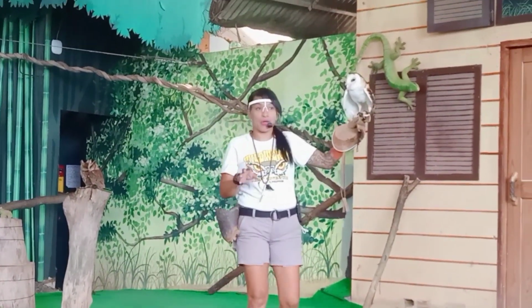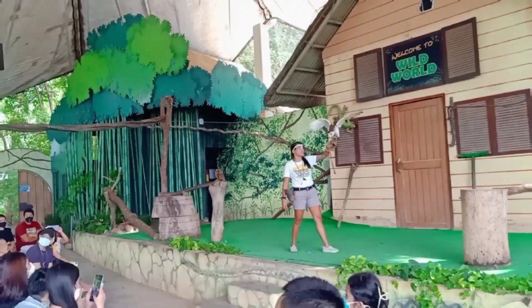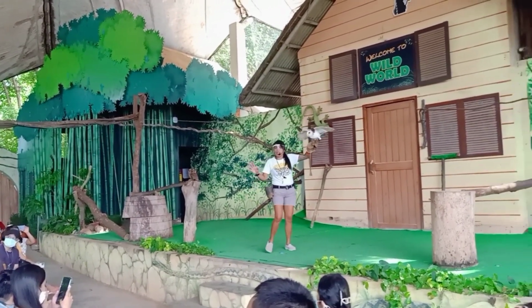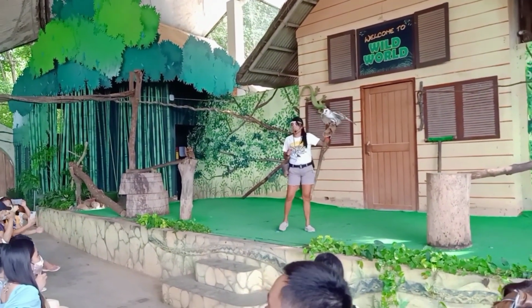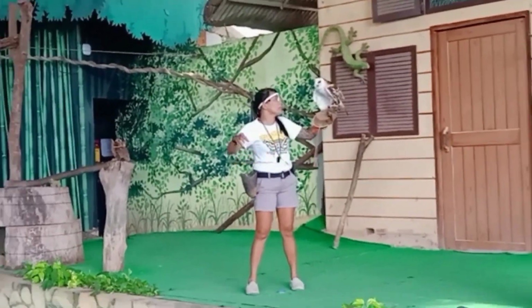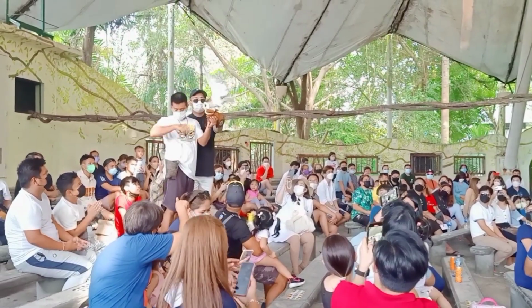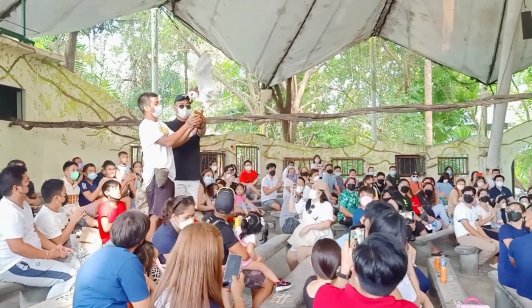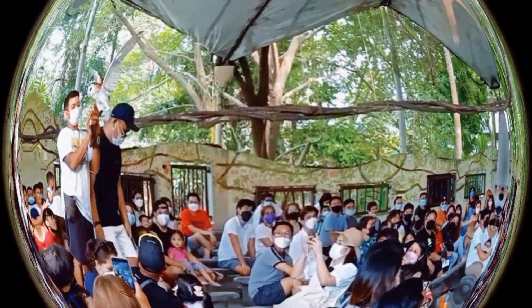Yes, grass owl. Well, they call grass owl mainly because they prefer to stay under grass like this. Alright. So again, folks, we're going to show you their silent flight. So, sir, are you ready? Alright. Twilight, show them your silent flight. So, folks, a big hand for Twilight. Thank you so much, sir, and enjoy the rest of the show.